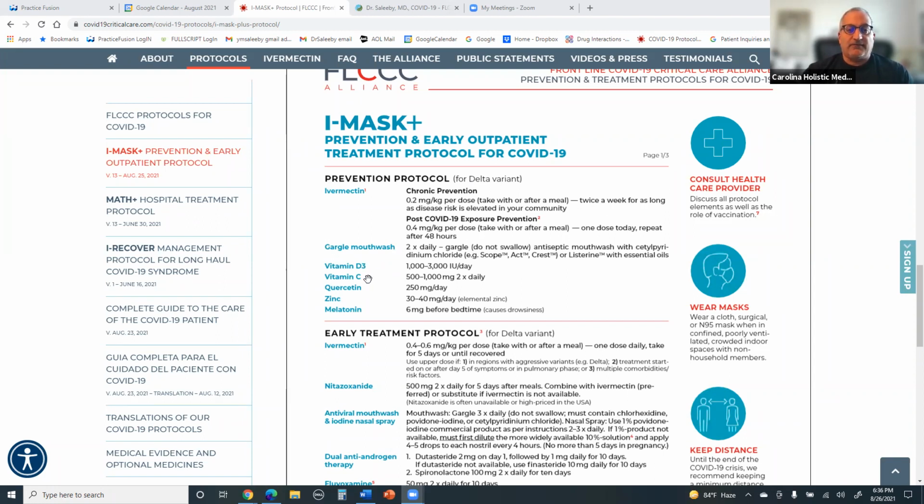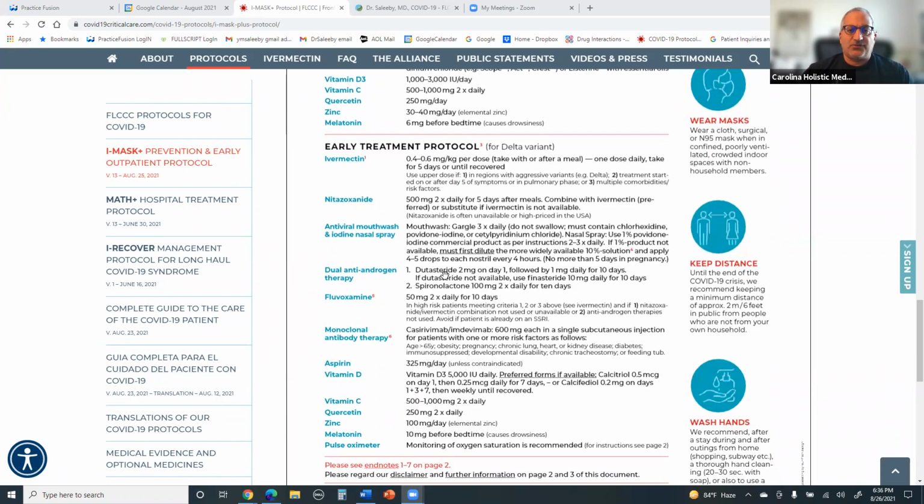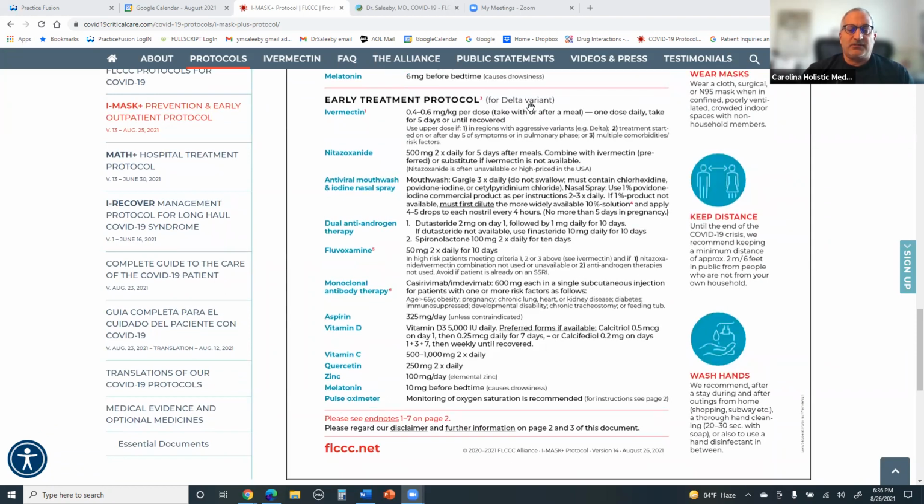Vitamin D3, vitamin C, quercetin, and zinc are part of the basic nutraceutical bundle. We get a little bit more aggressive with this, and I'll go over that with you. And also the early treatment protocol, again, this was just updated last night for the consideration of the Delta variant. Ivermectin is still on here, although it's becoming more rare and scarce to get. Pharmacies are just running out. Their resources for where they can get the human powder for human consumption are limited, and so there are some back orders. Nitazoxanide is another agent. We'll discuss that and how that's available.